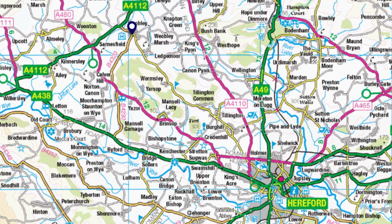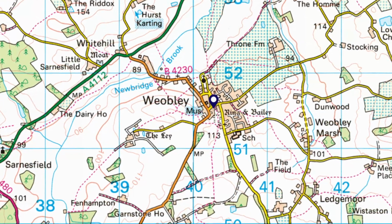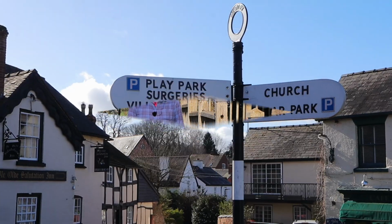Look back at the month here on West Country Wanderings and the very best of your comments, as well as telling you quite a bit about this most interesting of villages here in Herefordshire.